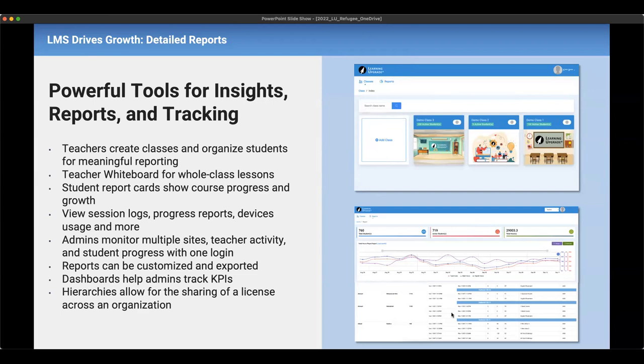We also have this fantastic reports tab. Put all your KPIs up front. They'll see license data, student activity data, things like that.